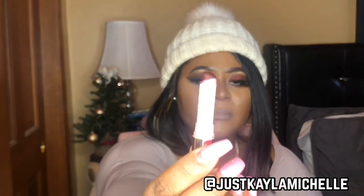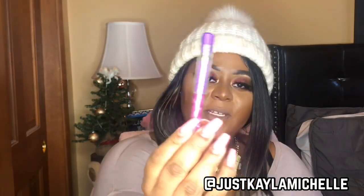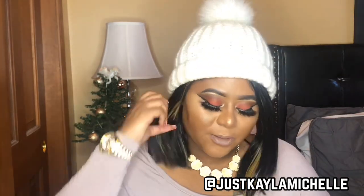Also in that same pocket, I have this little Fenty Beauty lipstick. It's just some maroon colored lipstick. And then I have this cute little gel pen from the Dollar Tree, because you never know when you might need a pen. I've noticed that whenever I need a pen the most, I don't have one. So it's here staying in this hat.